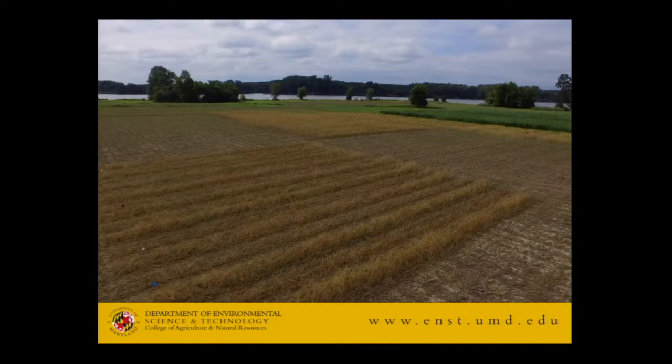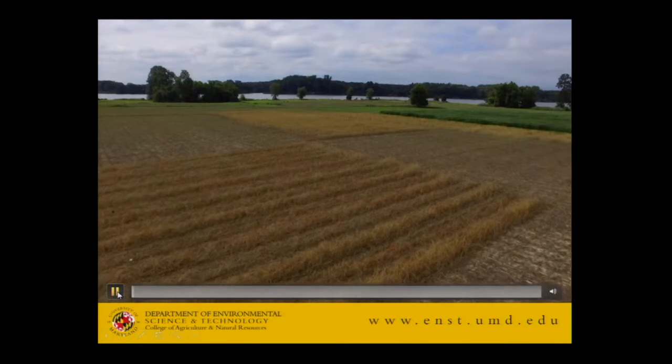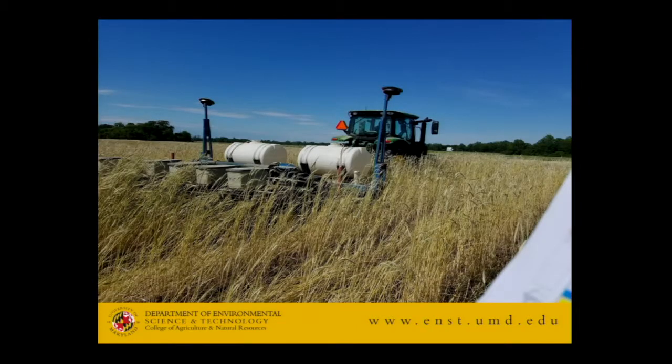So we did a couple short videos on this, and I might be able to play it just so you can see prior to planting the difference between the biomass going into planting. So this is just a flyover with a drone that we did. So I'm going to skip on.